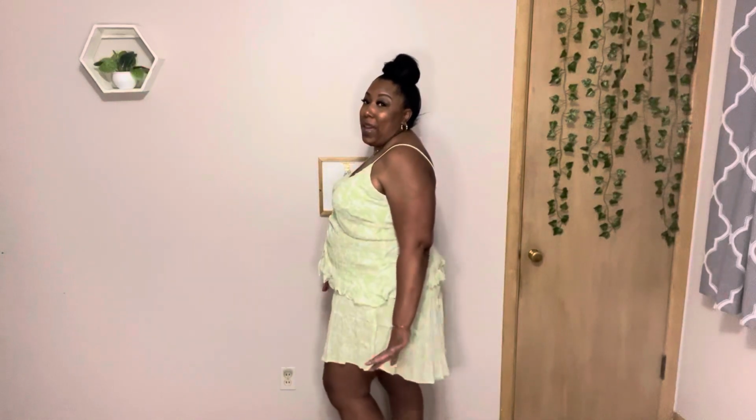this cute flirty skirt, and it has a wide elastic band at the top. So like some shirring going on here, but it's so stinking comfortable because of this wide band. And then the skirt, I was afraid that it would be too short on me, but it dips down in the back. So I don't have to worry about anything hanging out because of the way it kind of dips in the front and the back and goes up on the sides. Perfect.